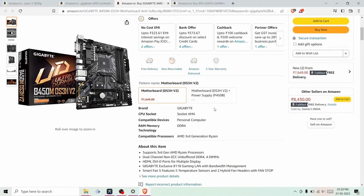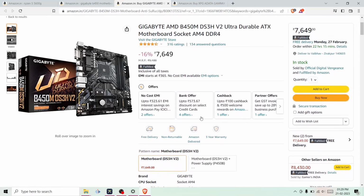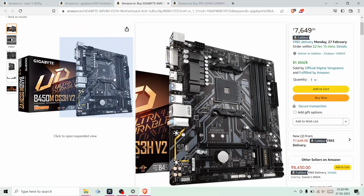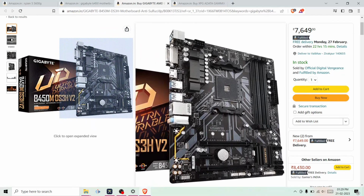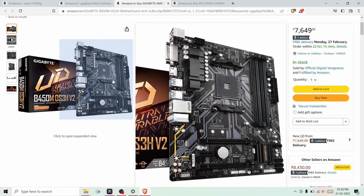So all the components that I am suggesting would be of a reputed brand, because if you are investing money into something, invest in a good thing so that you don't have to buy it again and again. So if you buy a Gigabyte motherboard or something like that, it will last you for years. And I'm not joking about that. It can last you up to 10 or 15 years even. So if you buy a cheap brand just to save money, you may have to buy the motherboard again and again after like 3 or 4 years.